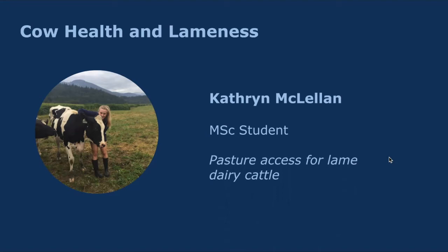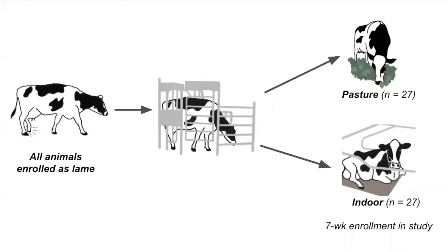Today I'm excited to provide an overview of some of my research focused on pasture access for lame dairy cattle. I'd like to start by providing a brief overview of the project and then go through some of the key findings. The aim of this project was to investigate the effects of free choice pasture access for lame dairy cows on behavior and on lameness recovery.